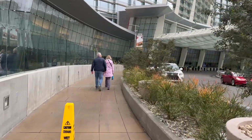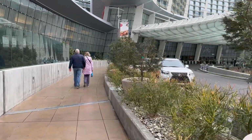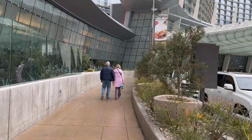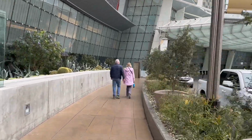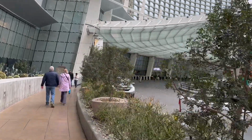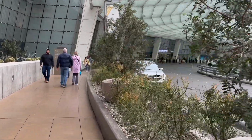If you're exiting Aria and you don't see the little Christmas tree light display thing with the numbers on it, you're exiting on the wrong side and you're going to get lost, which we did the very first night we were in town. So I've figured out City Center a little bit. I still wouldn't want to drive around there.